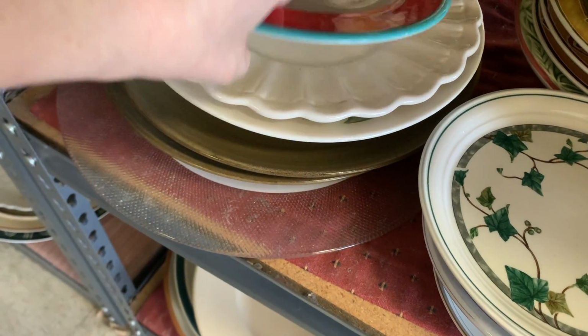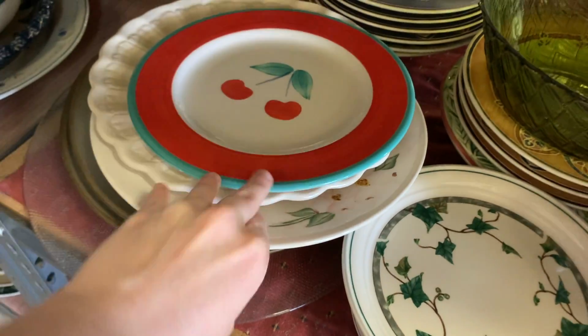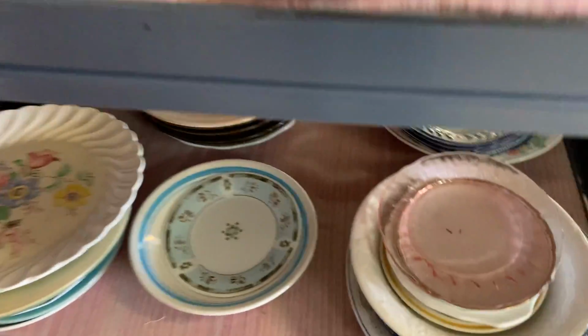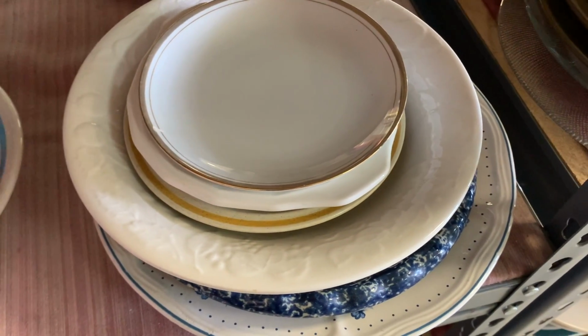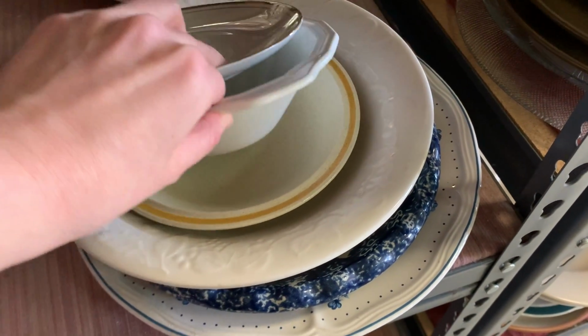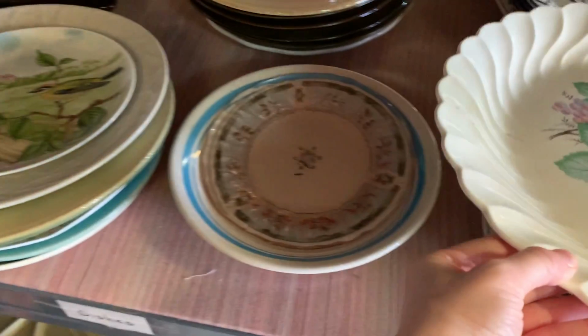I always get overwhelmed in any thrift store when they have stacks of plates like this. Not only am I filming, so it's hard to do with one hand, but even if I'm not filming and I'm just shopping, I will not go through stacks of plates. I'll just skim and look through the top ones or see if there are any designs peeking out on the edges, but it's just too loud. They clank around and I'm terrified of breaking one.